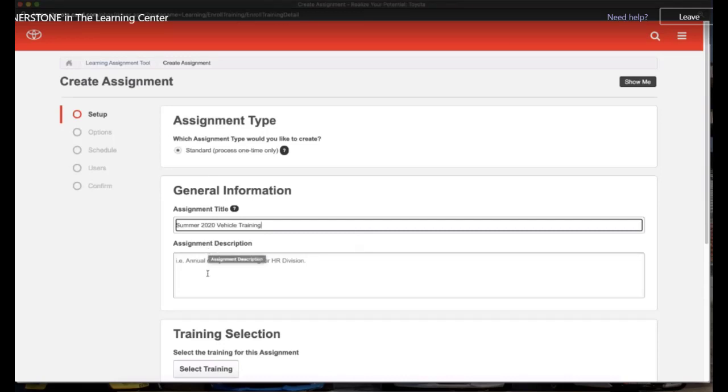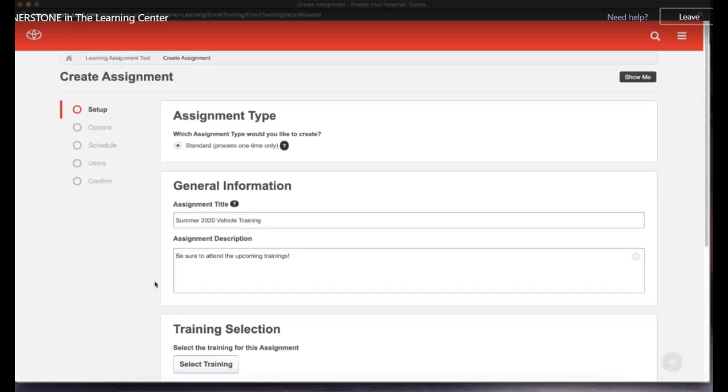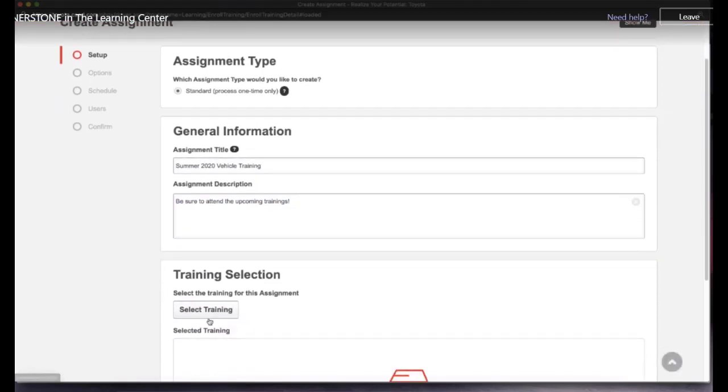Then the assignment description is basically a place for you to put a note for the staff that you're trying to assign training for. This will live in Cornerstone. Nobody else will see it. It'll just stay there permanently once you process the assignment. So the best recommendation from our team is to keep it general. In this case, I'll just say, be sure to attend the upcoming trainings. So it's very generalized, right? If you want to, you certainly can put something in here, but it's not mandatory, so you can delete it if you want.